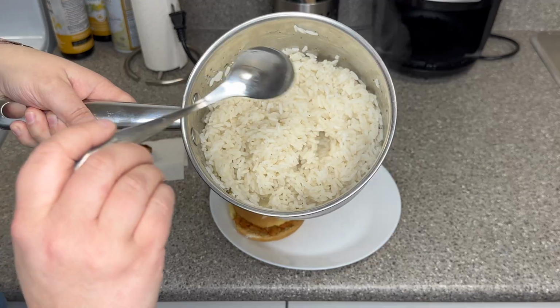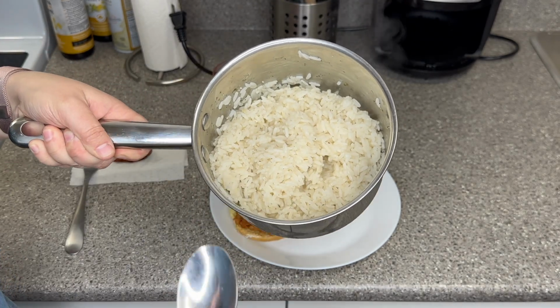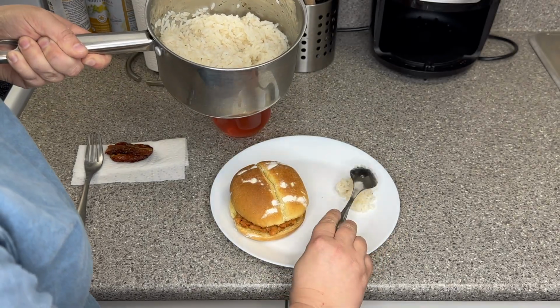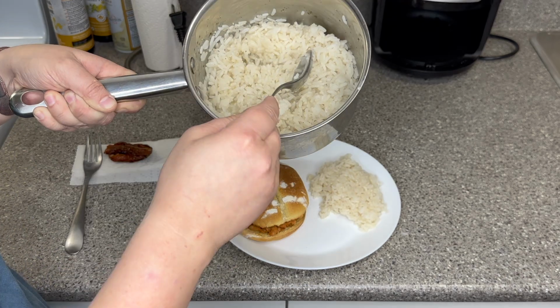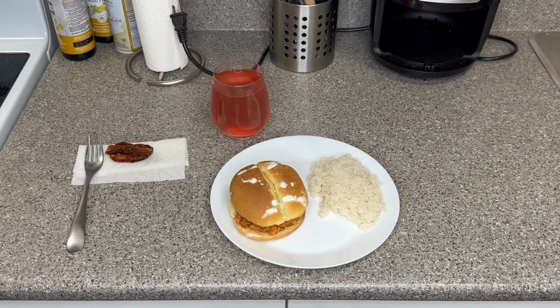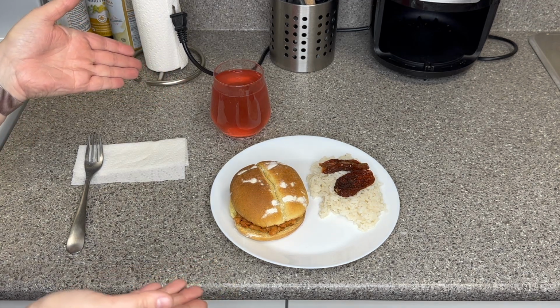Watermelon juice. I probably could have used way more seasoning, but it's hard to tell how potent those seasonings are gonna be. Let's make this a nice and pretty little display. We'll top it with our foot-scented garnish of sun-dried tomatoes. There is our Dollar Tree dinner.